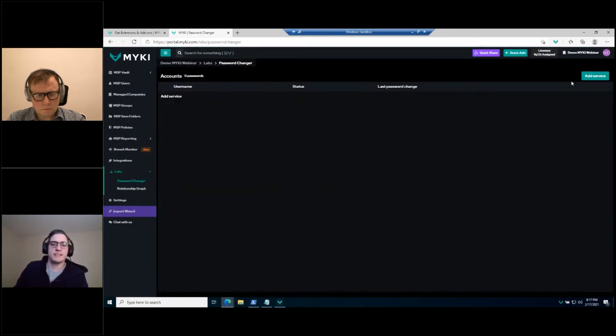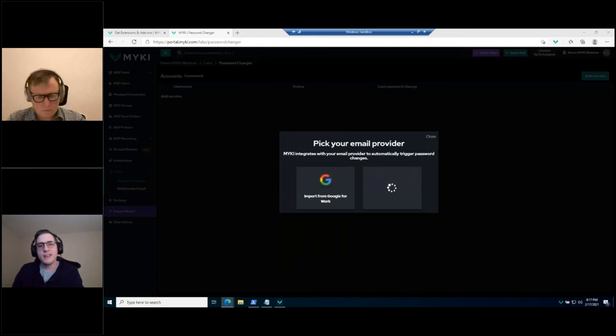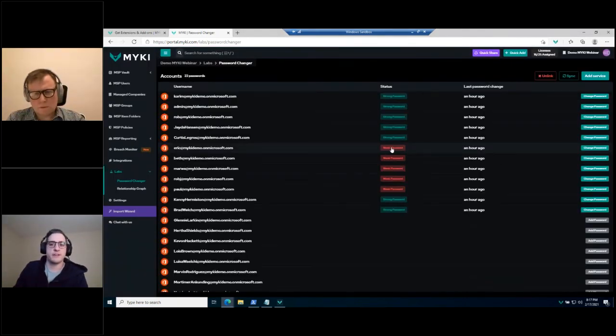And I can add this service. This is not exactly the same solution you're looking for, but it's close-ish. It will allow you to bring in those users and detect if they're in here. So you can see that these passwords were already part of MYKI, but let's say I want to nuke Brad Welch's passwords. I can do change password.